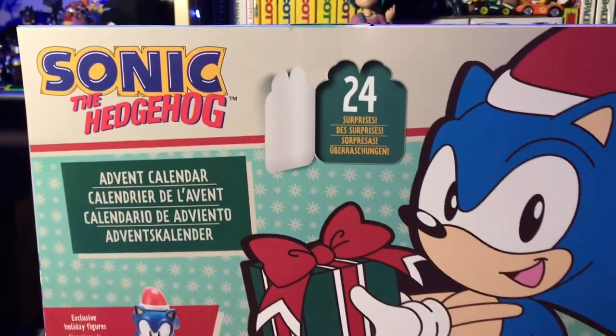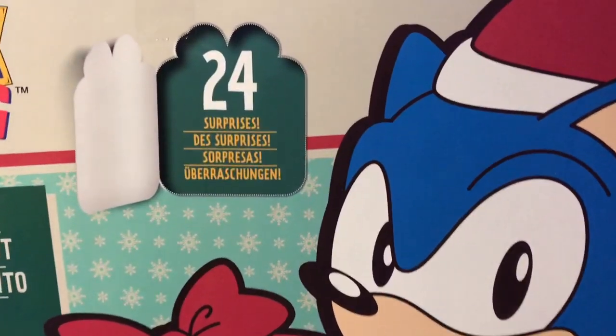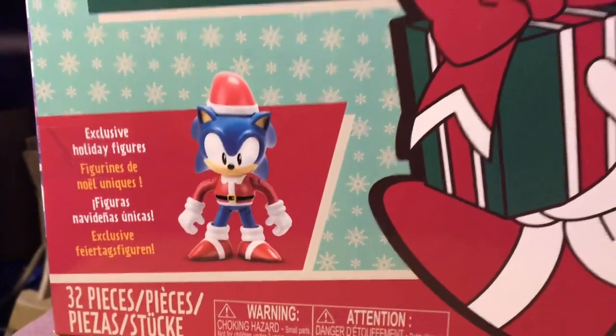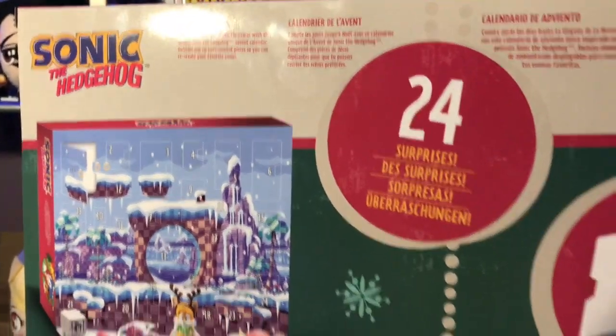This is the official Sonic the Hedgehog Jakks Advent Calendar, meaning there are 24 surprises to get, and every single day leading up to Christmas you open a box and get a neat little figure or accessory. And as fun as that sounds, I don't think we'll be doing that.